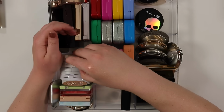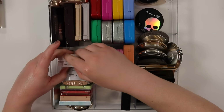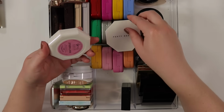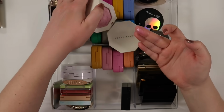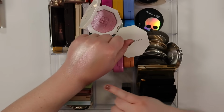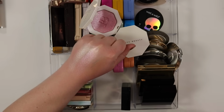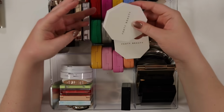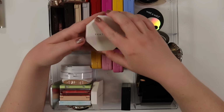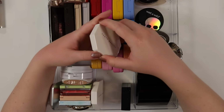I have two Fenty highlighters, one is stuck in here. I have What a Brat, absolutely stunning. It's what Barbie dreams are made of. It's shimmery, it's glittery. I really love these Killawatt ones that are sparkly. I used to think they weren't good. I remember when Trophy Wife came out, that's what this one is.